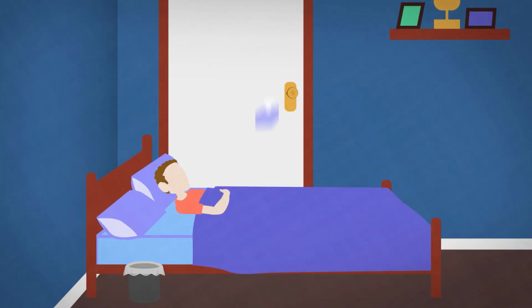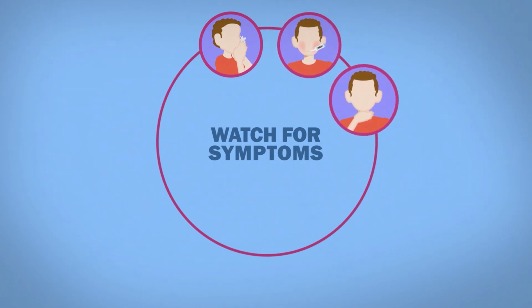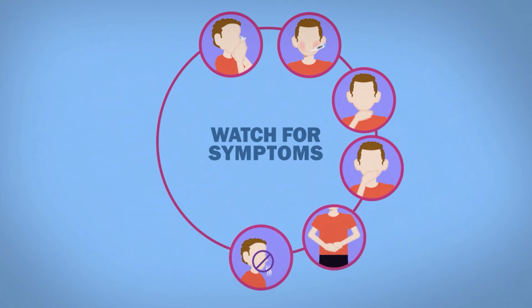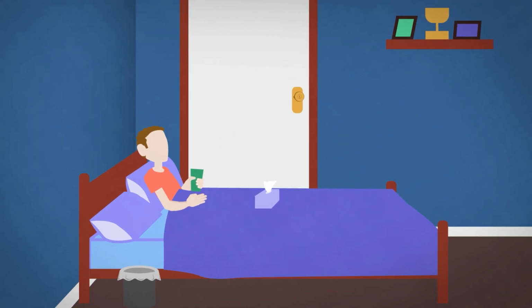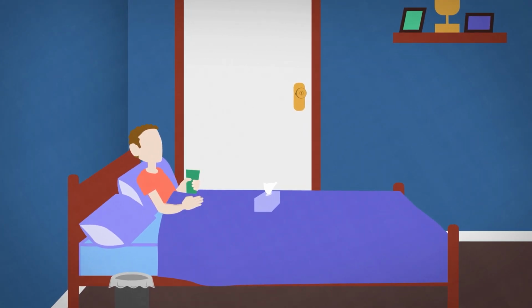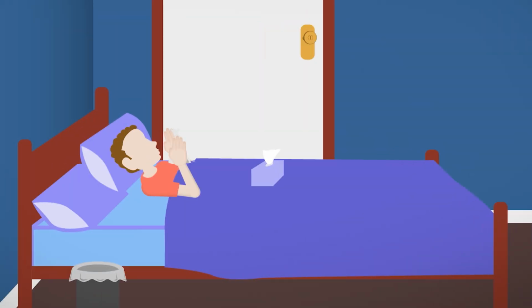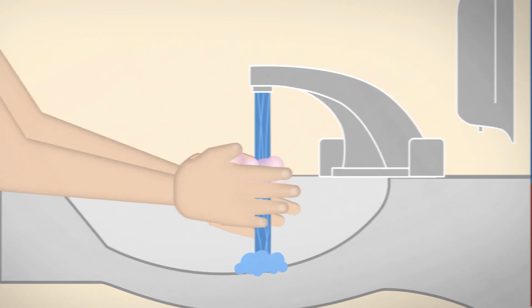If you're sick or think you might have COVID-19, it's important to stay home and away from other people. Some of the symptoms to watch for are cough, fever, sore throat, vomiting, diarrhea, loss of smell or taste, headache, tiredness, and muscle pain. Most people with COVID-19 have mild illness and can recover at home without medical care. Manage your symptoms by getting rest and drinking plenty of fluids. Cover your coughs and sneezes with a tissue. Wash your hands often with soap and water for at least 20 seconds.